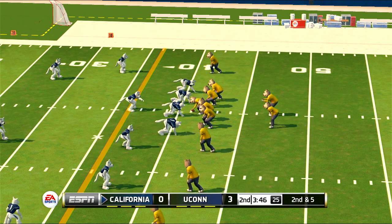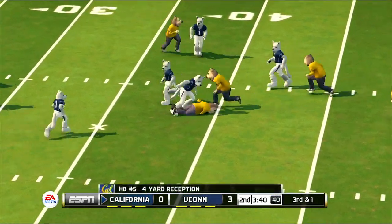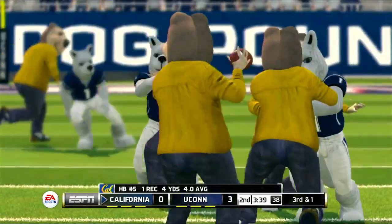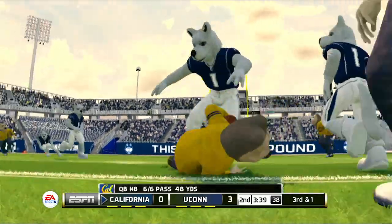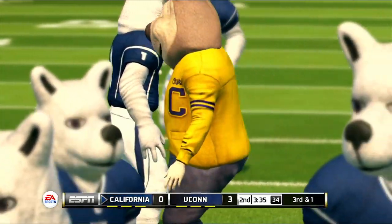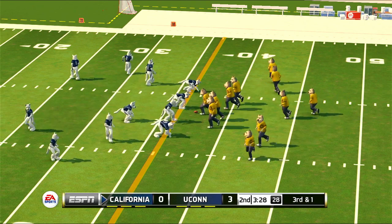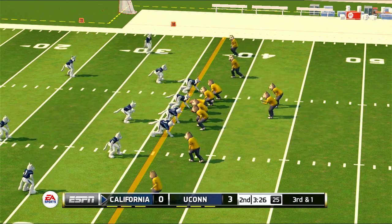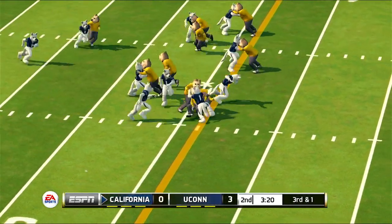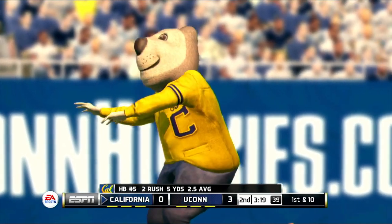Mike check, 33. Got him. And he goes down quickly. Number 33 on the tackle at the 37-yard line. Third down. And so it's another third down upcoming here. And he makes it out to about the 34-yard line. That's good for a gain of 3 yards.